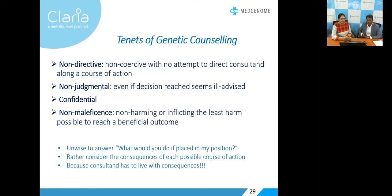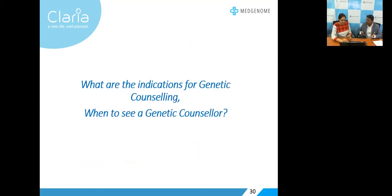So what are the indications for genetic counseling? When to see a genetic counselor? Because for every case, one need not go to a genetic counselor. So what kind of patients, or what kind of the general population, needs to be counseled?